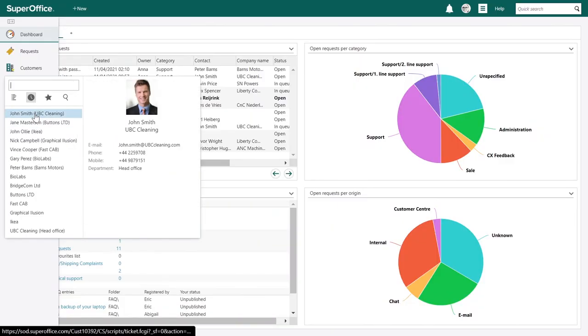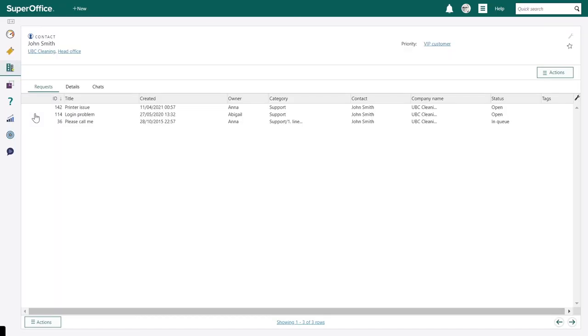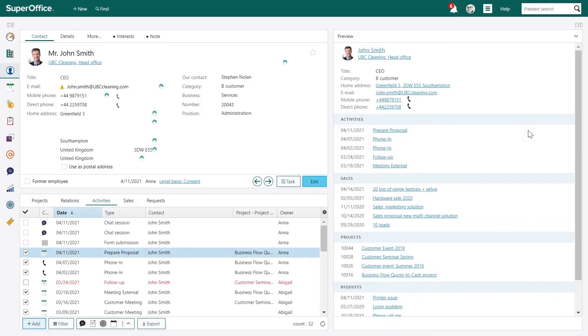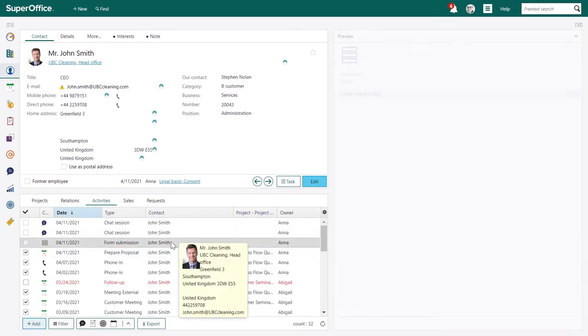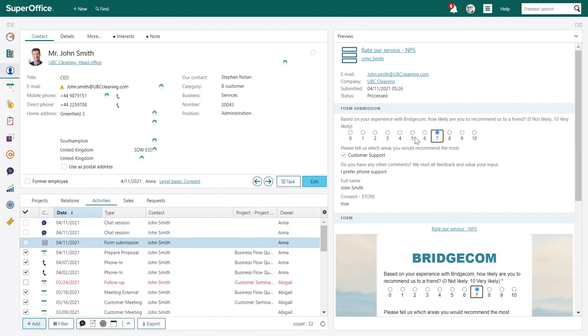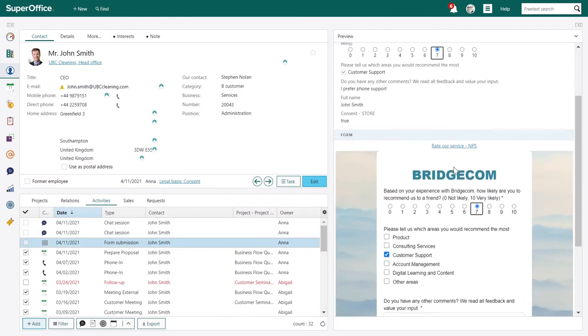And finally, it's important to measure the return on investment from delivering great customer experiences. And for this, we can also use web forms and add a simple NPS or Net Promoter Score survey directly from SuperOffice, or we can connect an app like NPS Today.